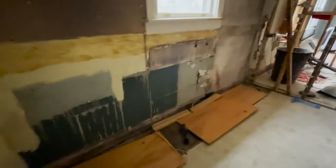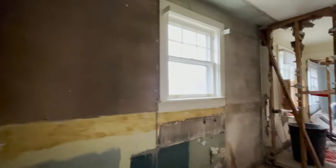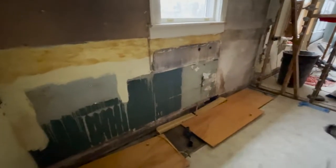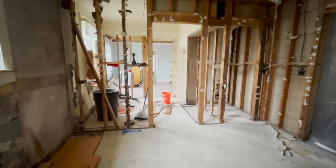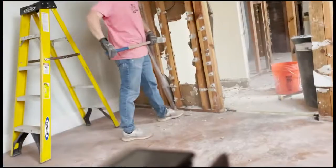This is the after of getting all of the shelving out and the cabinets. This is the plan for the day. Oh yeah, that's a good one.